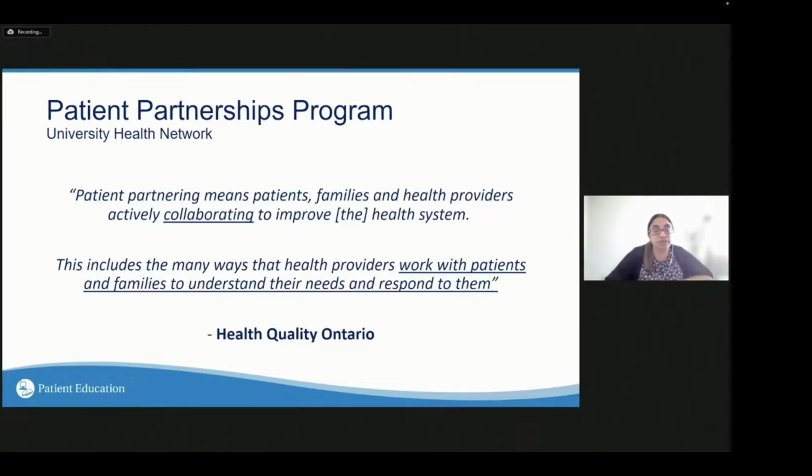The patient partner role in all of these initiatives is really to bring their experiences, their expertise, and their patient perspectives to the table to help inform our decision-making, how our programs and services are designed, and our quality improvement initiatives. We know all of the work that we do really trickles down to patients at the end of the day. So we're very happy to build a culture where the patient voice is embedded into our organizational decision-making. Next slide, please.